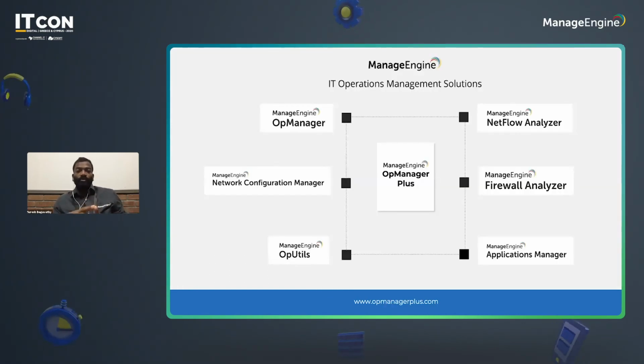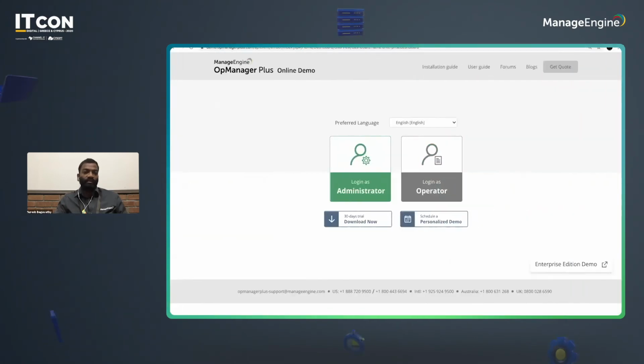So we discussed the various tools available under the IT operations category, right from OpManager, NetFlow Analyzer, Network Configuration Manager, Firewall Analyzer, Applications Manager, and OpUtils. And we have got everything together under one umbrella called OpManager Plus. So OpManager Plus is a product that has all these products as modules inside it. An all-in-one solution, OpManager Plus. Let me go into the product and give you a quick demonstration.